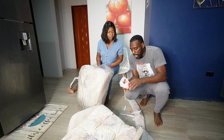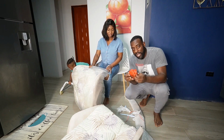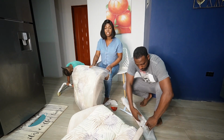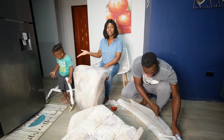Alrighty, so we got some hardware right here. We got the screws, we got the Allen keys in this package. Adrian, of course, is our assembly man, and I'm his trusty assistant. Myself along with Kyrie.